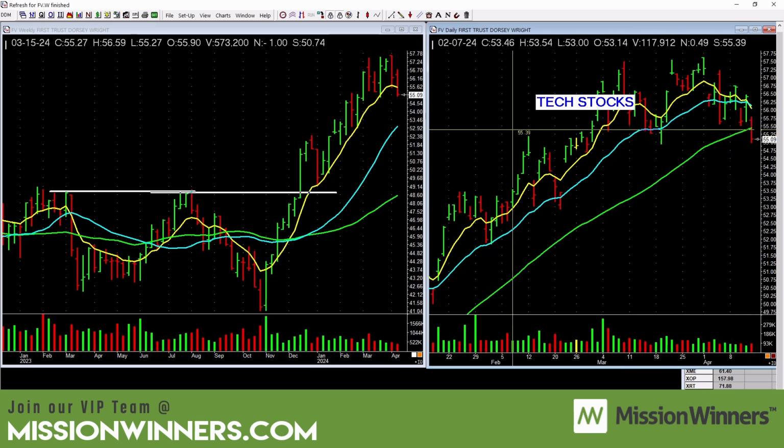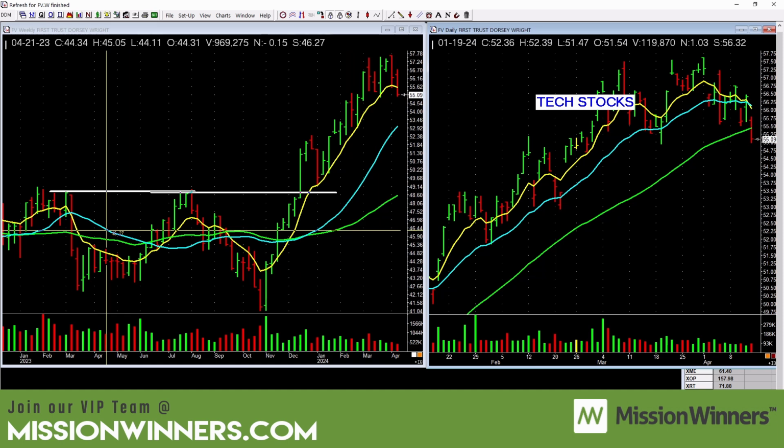But we need to start seeing it push back above. For years, I taught at the IBD meetups, and I always used to tell the attendees, the air is better above a rising 50-day moving average line. So we need to start seeing some power. Till that happens, it tells you to be cautious. And that's important to know. It's good to know what to do, both on buying and also on selling, and on things to maybe wait on. There we go. Let's continue onwards.